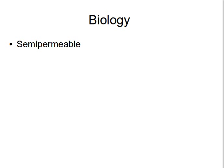Alice, what does semi-permeable mean? Oh my goodness, you got it correct. So proud of you. That's right, semi-permeable means some things pass through, some things don't. Okay? What does semi-permeable mean again? George, you weren't paying attention. Okay, I have to reteach this now. Semi-permeable means some things pass through, some things don't.